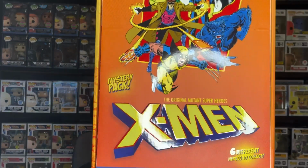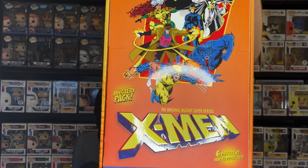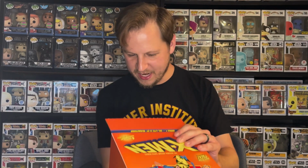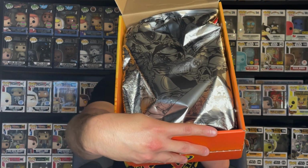Then when you take it out of the box, you see this really amazing artwork of the actual shoe box. You have the X-Men on there, some great art. Then on the side, you have the Marvel logo, and then you also have the X-Men logo on the other side. All right, so we got it ripped off, and when you open up the box, you see the bag inside, and you see that silver bag with the different X-Men characters on there.